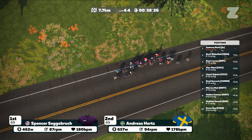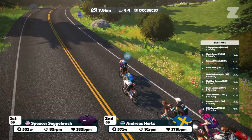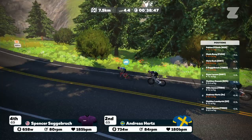So this is a really interesting time. You can see Hertz in the blue and yellow kit starting to sprint now with just under 300 meters to go. As we get to the 200 meters to go marker, Sedgbrook is just on the back of Tavola's wheel. And Tavola's really doing Sedgbrook a favor here. He's dragging him to the line, and it was only a 2-point gap. So if he finishes second, he still wins the KOM jersey.